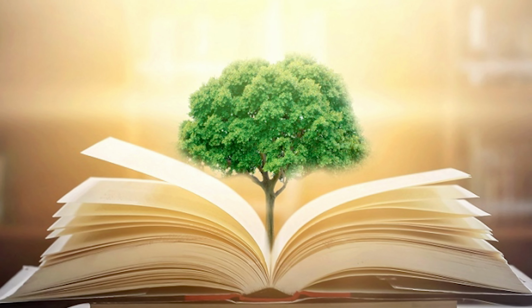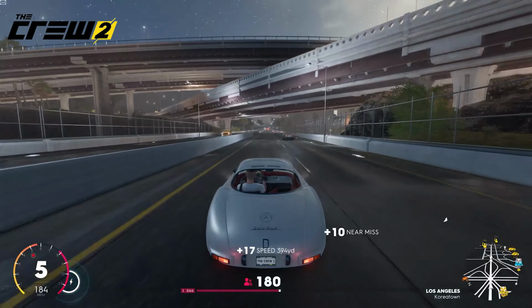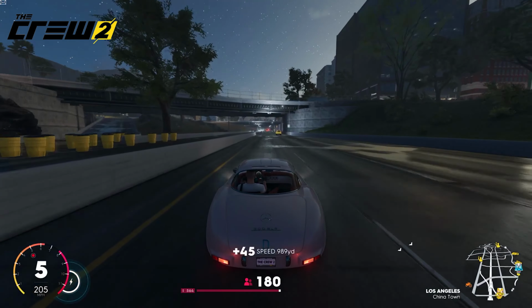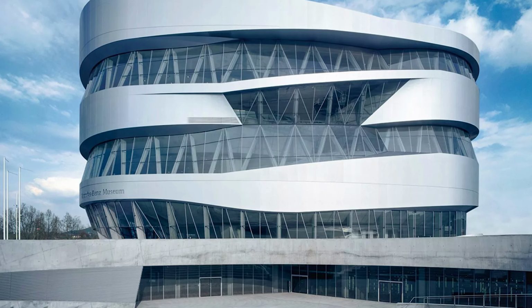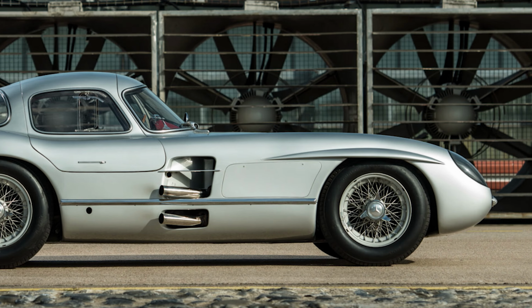That's certainly a noble cause, so I don't want to take anything away from the goodwill, but my first question as a car enthusiast is, what happens to the car? Well, the private collector who bought it is allowing Mercedes-Benz to keep possession of the car, and it will remain in the Mercedes-Benz Museum. Considering it's one of the rarest and coolest cars ever made, I certainly think that's what's best for the car, not necessarily what's best for the collector.